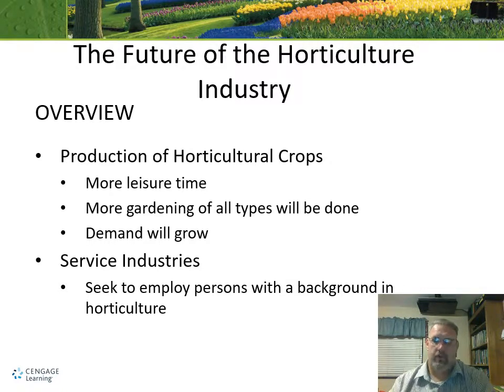There's going to be work for cities and parks, golf courses. All these things are going to be fluid and changing and need to be upgraded. There's always a new technology coming out that needs to be installed.